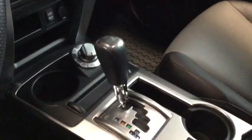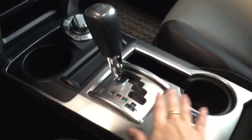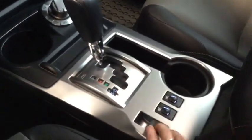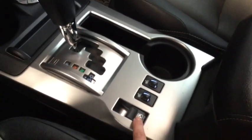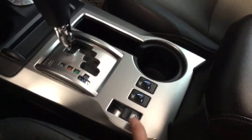And then you have a lot of storage, a nice amount of storage all along. You've got a couple of cup holders there. You do have your heated seats for your driver and your passenger. And then you have your automatic window. That's your hatchback window. So that rolls all the way down. It's really nice for those back passengers.